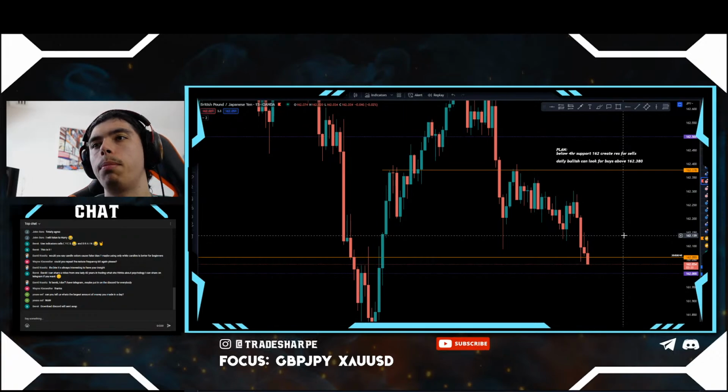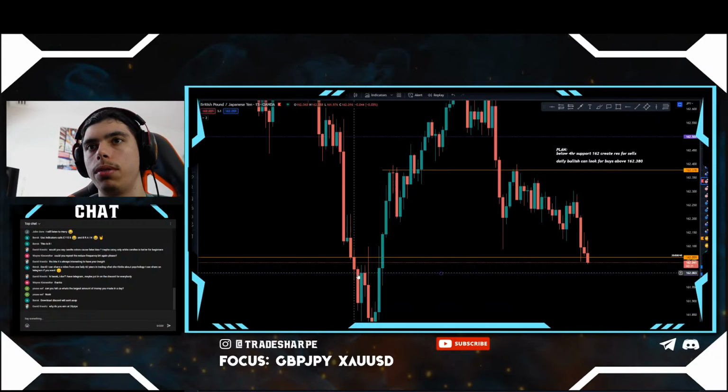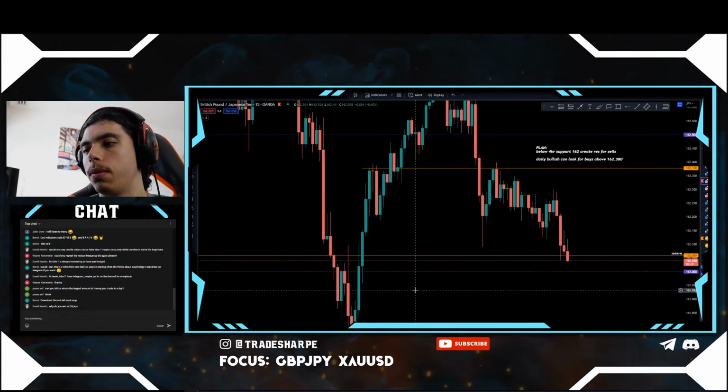Alright, so we're trying to break down below here. 2 minutes till this candle closes. Let's see the reaction of 162, this kind of support zone here. That's what's going to be interesting.